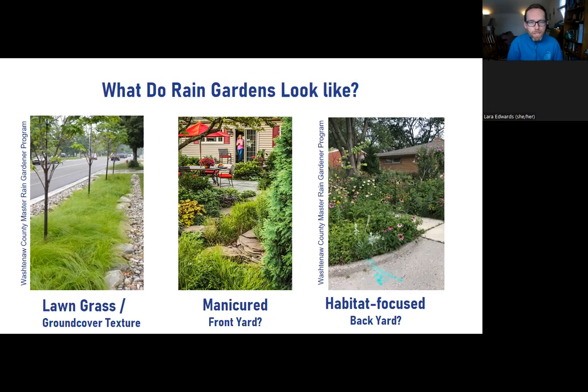In the middle, a manicured style of rain garden. So informal gardens and landscapes, we can make it work. And then on the right, more of a habitat focused rain garden where you've got a different plant for every square foot in the garden, wild diversity of native plants supporting birds, bees, and butterflies. I typically recommend for folks, think about your backyard as your best space for habitat focused. It's your own private space. You can do whatever you want and you can get as many birds and butterflies there as you want.